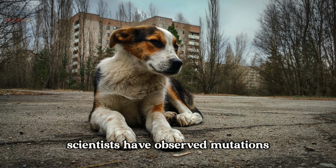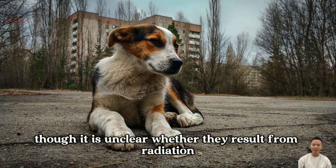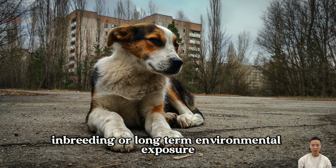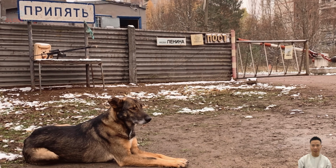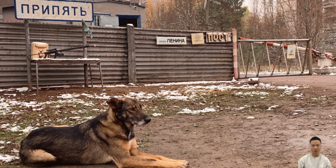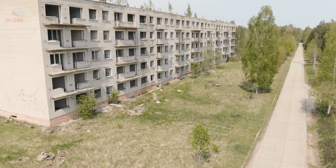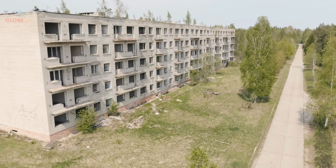Scientists have observed mutations, though it is unclear whether they result from radiation, inbreeding, or long-term environmental exposure. It may take at least 10 years to determine if the changes are inherited. But not all who enter are lost. Some come searching, drawn by mystery and decay.